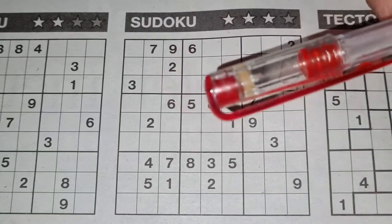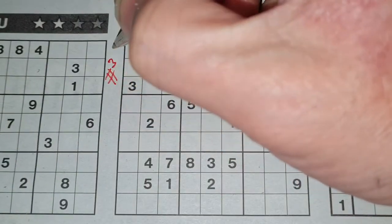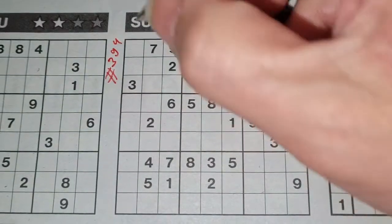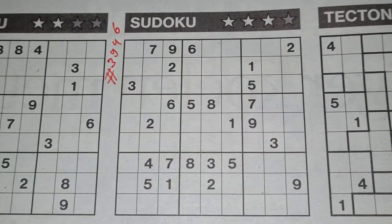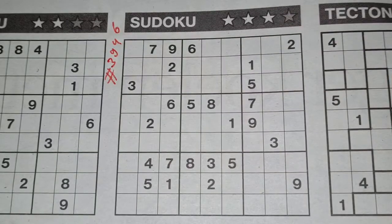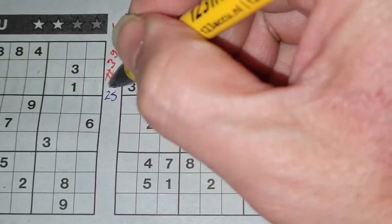And this will be number 3946. Yeah, 3946. I will do also later on the tectonic with 4 stars and the binary. So 3 Sudokus I will solve. And this one will be number 3946 with 25 printed digits.